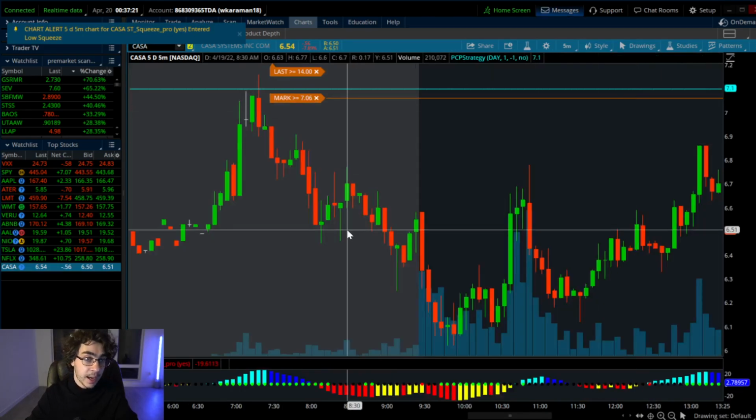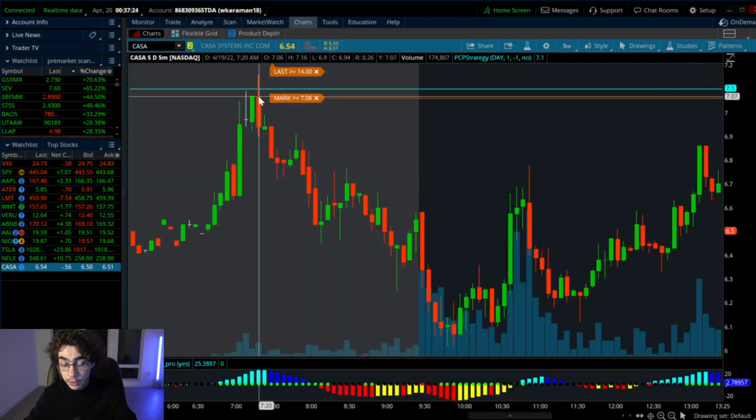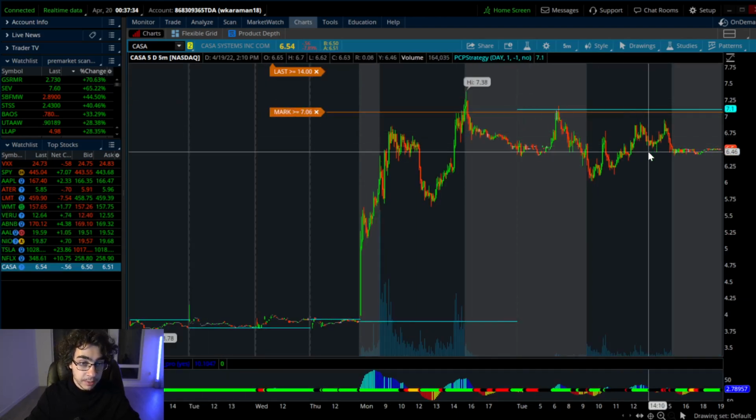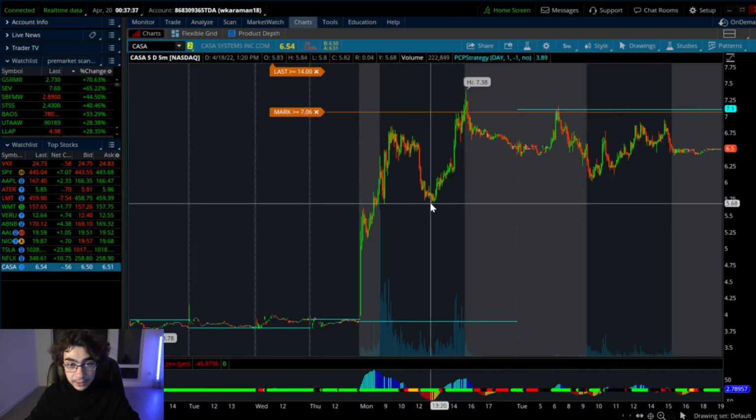As you can see, that gap did end up filling during extended hours, which was a great opportunity to short the stock pre-market, which is possible to do if you're using the right brokers who have the shares to short on these hard to borrow stocks. So that's something I'm keeping on my radar for a move back to about 570.